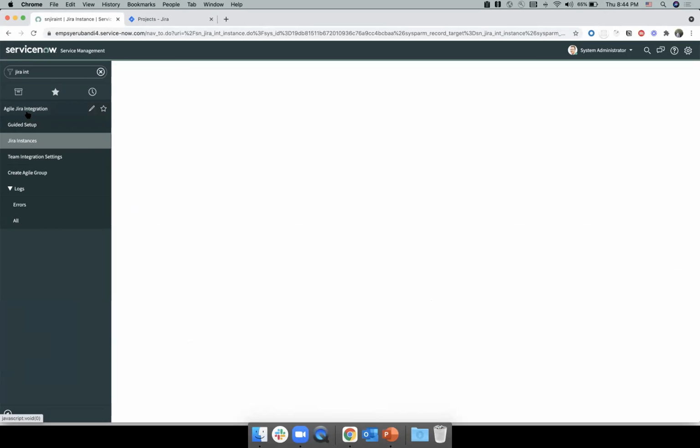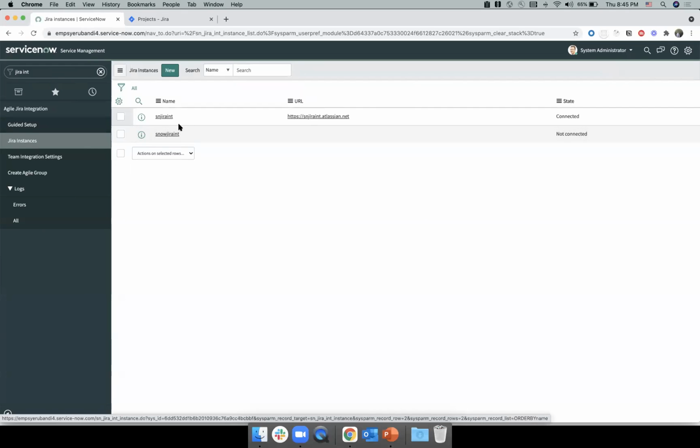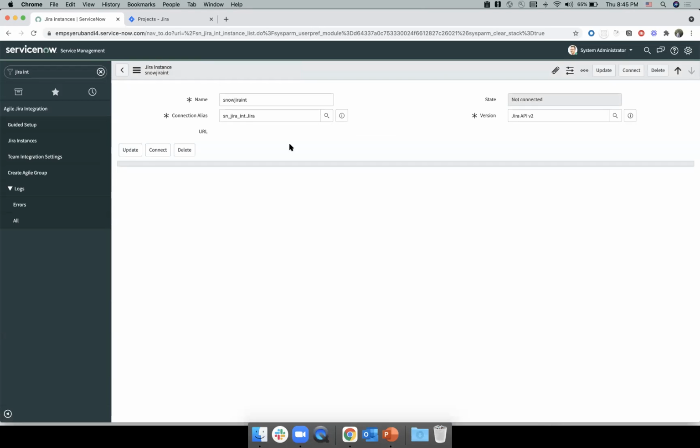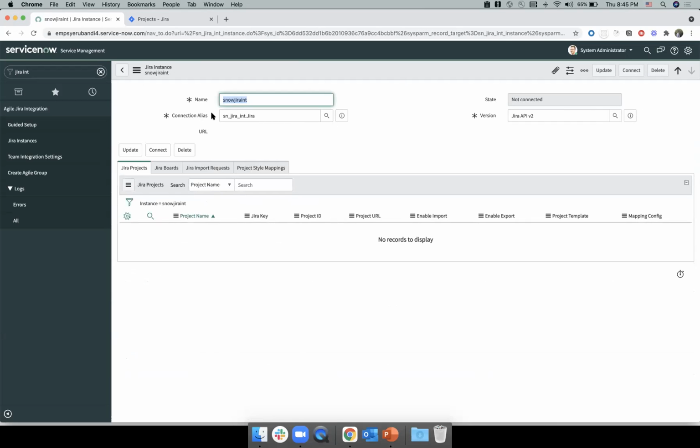All right, so the way you do that is after you install the integration application from the store, you navigate to Agile Jira integration. Under Agile Jira integration, you have a link that says Jira instances. If you click on it, that's where you can define multiple instances as well. In my case, I've already configured one instance, but for the sake of the demo, I'm going to quickly configure another instance and show you how that works. Here, I've just created the instance record, but I've not provided the connection details. So let me do that. To do that, I'm going to open the connection alias.